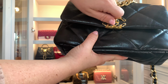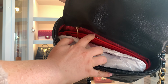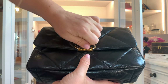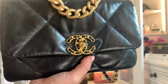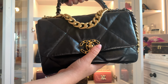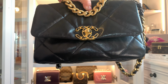I keep it stored. I do have a video actually on this. If you're interested in the 19, I'll link it. But I'll keep it stored. It has a Samorga organizer in it, and it has stuffing in it. Just because it is a more slouchy bag, I keep it stored to help it keep its shape. And then I just set the extra chain behind it on the shelf. I don't tuck it inside, just to try and protect its goat skin leather. So I just don't want to put any undue pressure or damage on it.